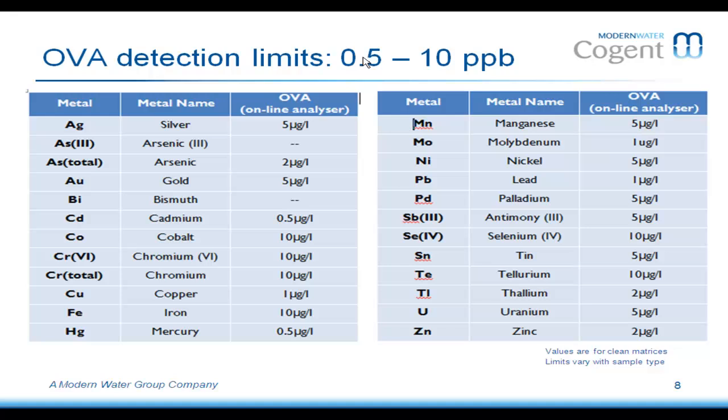But for example, we have cadmium here at 0.5 ppb. We have copper at 1 ppb. We can separate out chromium-6 from total chromium, and those are both at 10 micrograms per liter. So this just gives you an idea of detection limits.